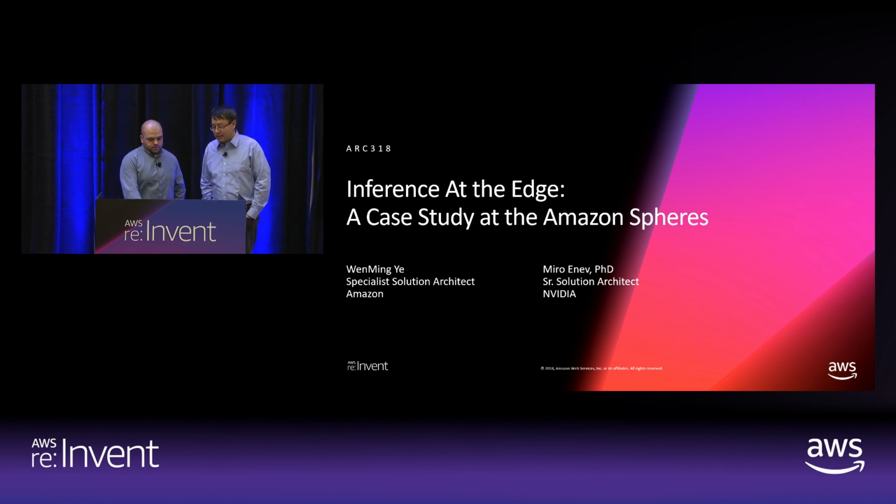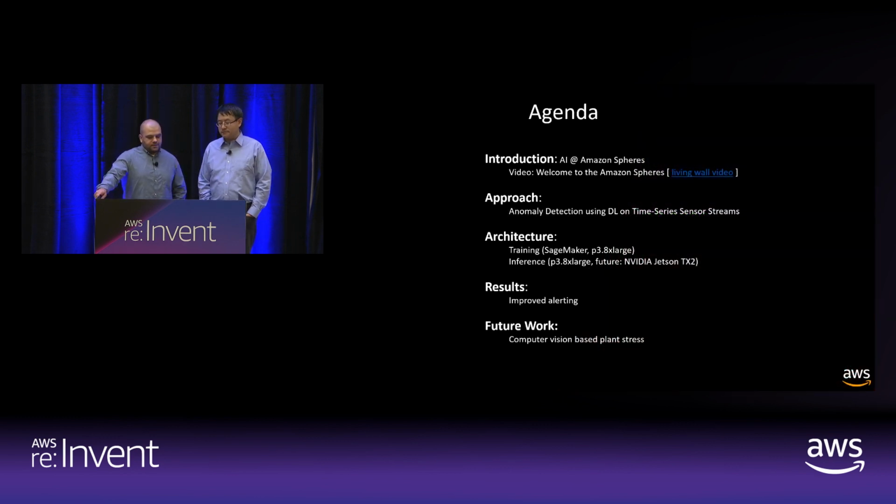So our agenda for today. First of all, we'll do an introduction and we'll show you a video of the Amazon spheres. If you haven't been to our new building, I definitely would encourage you to stop by when you're visiting Seattle. It's one of the new attractions of Seattle.